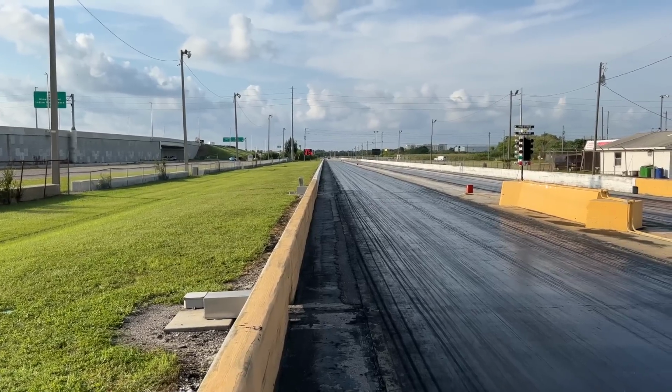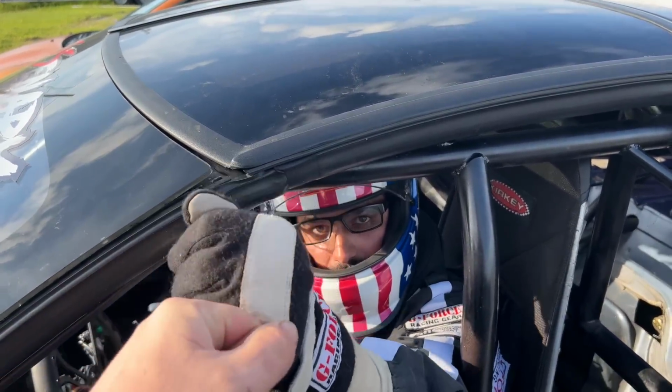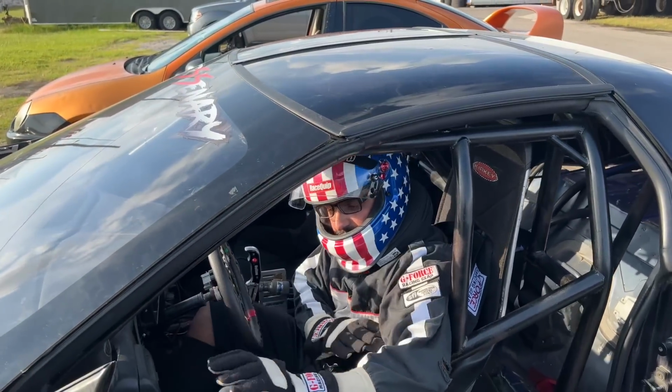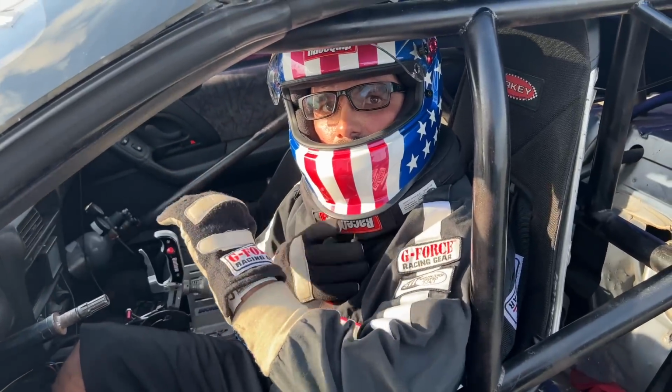Super low boost. Got a little bit of cleaning up to do on that deal, but that is his actual first full 8th mile pass. How'd that feel? Smooth. First 8th mile pass. Smooth. Like, that's what I need. It went straight as an arrow. Put it in park.